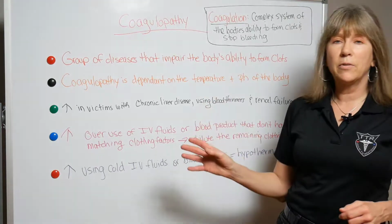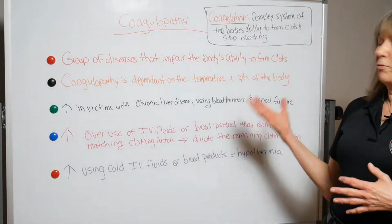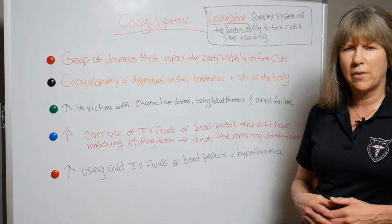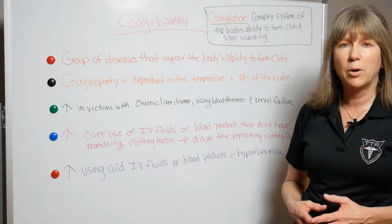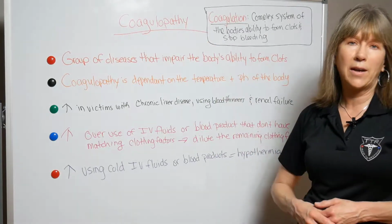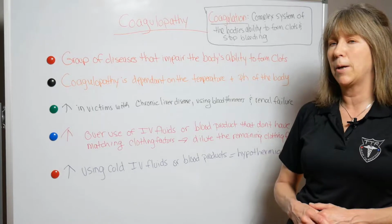In victims with chronic liver disease, or using blood thinners, so anybody on blood thinners, obviously that's going to decrease the body's ability to form a clot. And anybody with renal failure has an increased problem with coagulopathy in trauma especially.